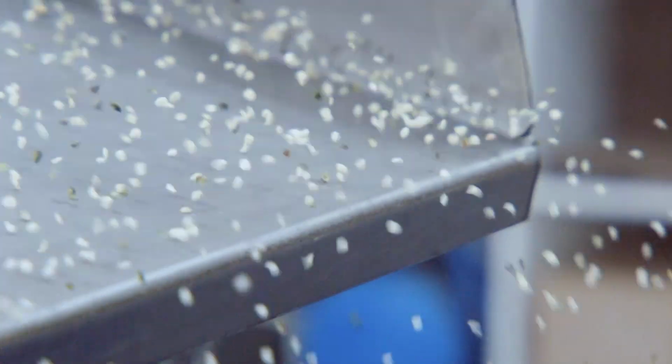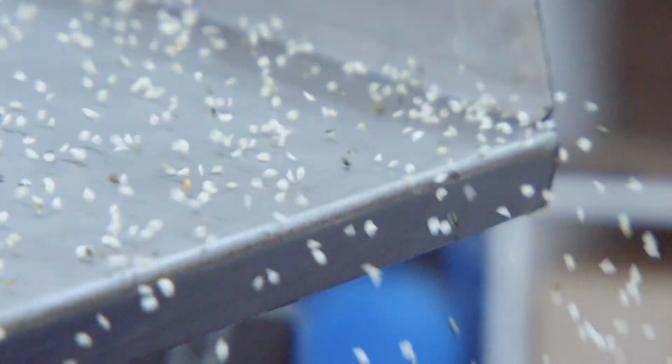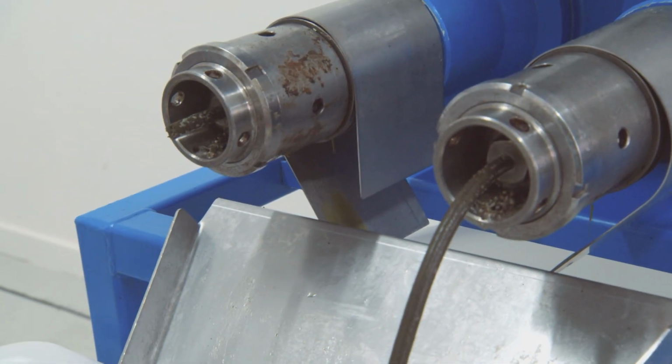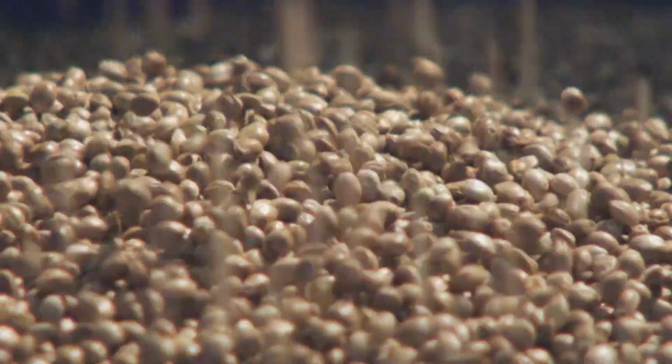Everything in here is designed purely for hemp, so it is as specialised as it gets. There's a few machines, e.g. the oil press or the cold press and the UV tunnel and those sorts of components that can be used for other areas of grain and things as well.